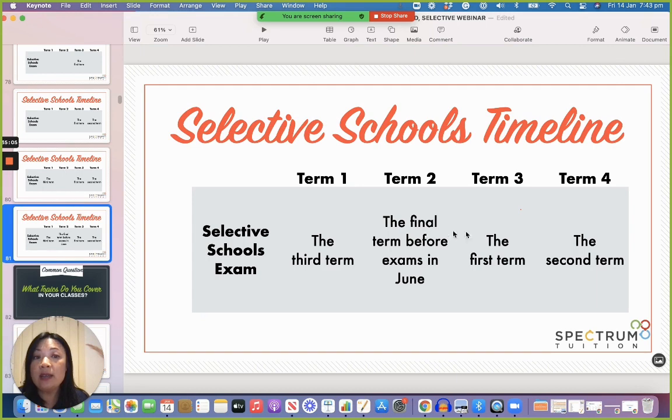The idea is that we build knowledge within the first 3 terms, and then the final term is when we do a lot of exam preparation. I know that there are a lot of programs out there, not Spectrum, who will do practice exams from the very beginning of the course up until the exam. The problem with this is that if your child's in year 7 and they're being given material that is being tested at about a year 10 level, they don't have the foundation in which to even answer those questions.